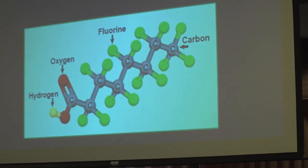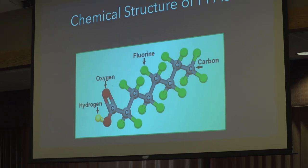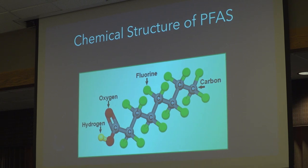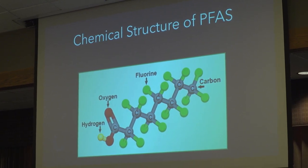I'm not going to take you back to chemistry class, but this is the chemical structure of the backbone of PFAS. It has the carbon links there. Why that's important to know is people will often talk about short chain and long chain. It's related to the number of carbons in there. What's interesting is the carbon-fluorine bond is an incredibly strong bond, which gives it its beneficial properties, but it also gives PFAS its negative properties. It does not exist in nature. It was created in a lab, and it's very hard to break this bond.